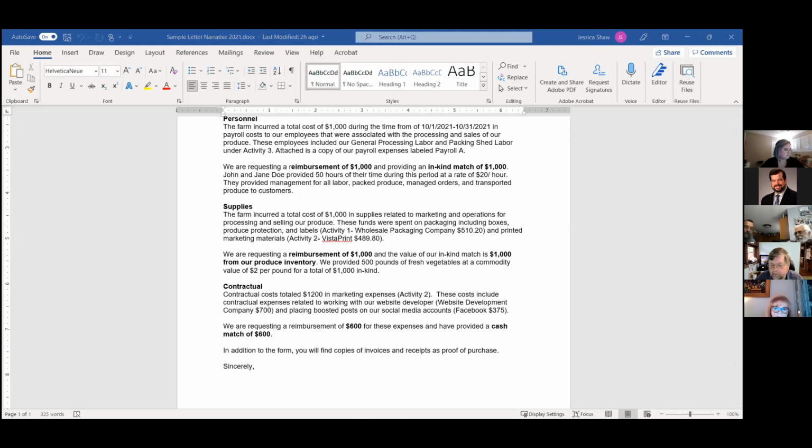And also when you're working on that, obviously, if you didn't include inventory on your budget, you can't now suddenly start claiming inventory. So it has to be what you put in that you were claiming on your budget as match originally.